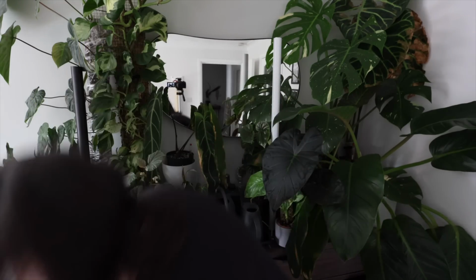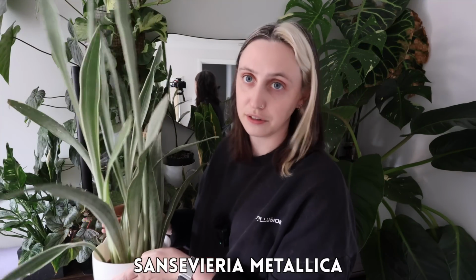But there are some more uncommon versions of snake plants, and I have one here. This beauty is my Sansevieria metallica. I know it's a Dracaena, but you know, I call it a Sansevieria. It is a metallica snake plant, and they are a lot more uncommon. You can't really necessarily find them in your everyday plant shop. I think I got this one online a few years back, but from a rare plant shop, not from a typical plant grower.